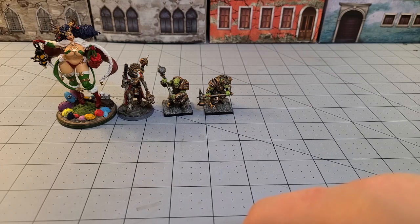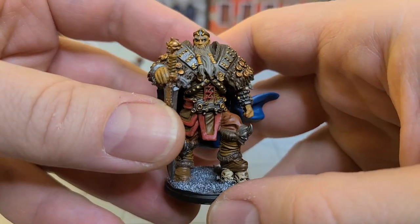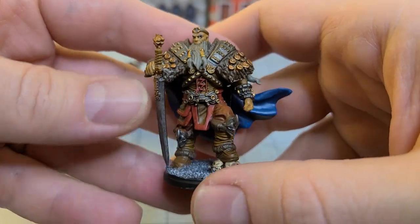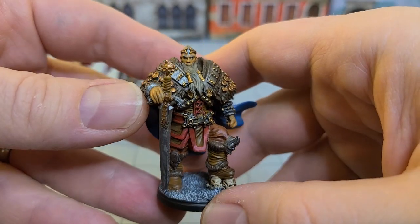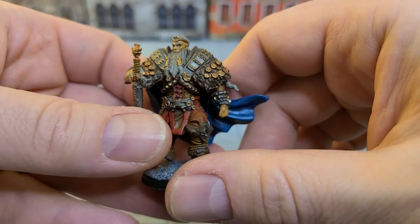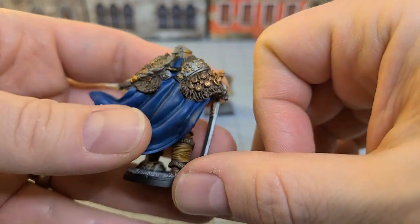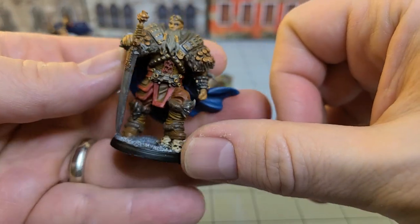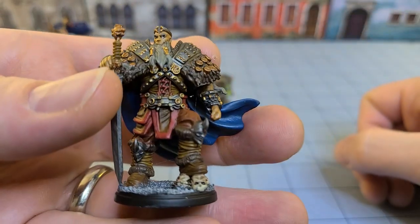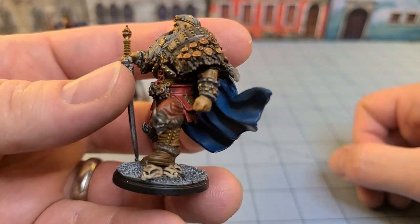Alright, what else? So I finally finished up my Konungur. I think that's how I say it correctly. My Nordic King. Well, Nord's King. King of the Nords. How about that? From Conquest. I really like this model. Very heroic looking. Standing atop his pile of skulls there.